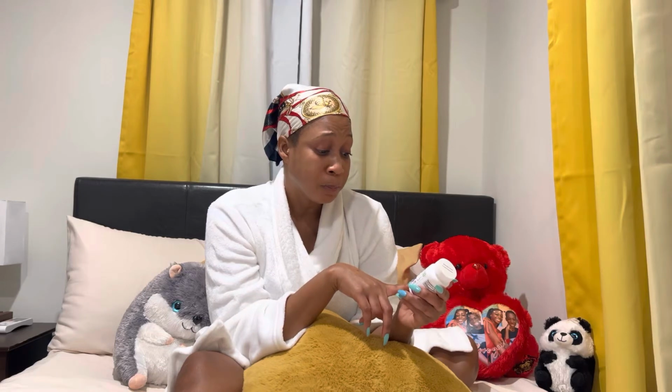So I just feel like coming on here and sharing my honest review of this product. For any of you females, let me know in the comment section if you have used boric acid before. And this brand is New Life. I'm not sure if there's another brand. Like I said, it's my first time trying it out. So let me know in the comment section if you have used it before and how it reacted to you, if it leaves any side effects or anything like that.